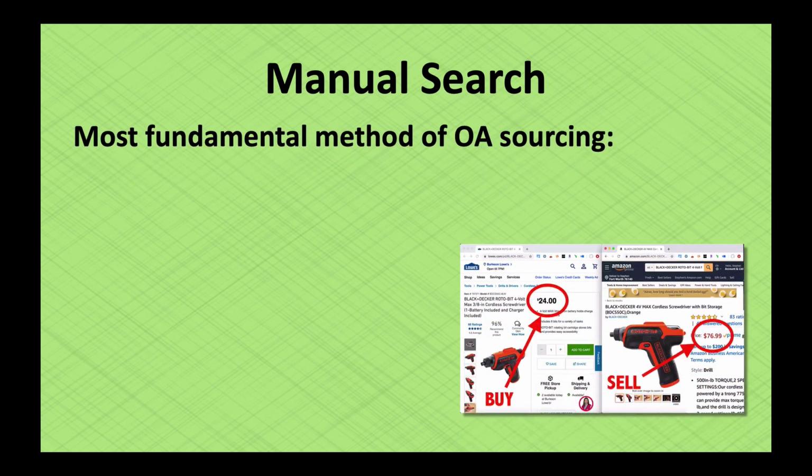So the first one, manual search. I think basically this is the most fundamental method of OA sourcing. If you can understand how to do a manual search, I think that opens up the door to the other methods so much wider. If you don't have this basic knowledge of what you are even doing when you're searching for a match, if you can't do a manual search, to me, it makes the others a lot more difficult to wrap your mind around.